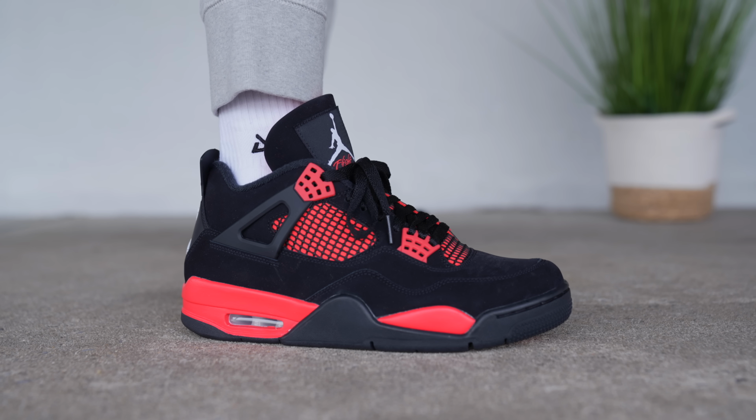You've got a pretty weird nondescript colorway for this shoe. It's black multicolor. I was kind of expecting it to be like black crimson, but you know, it is what it is. And like I said, the official retail price for this shoe is $190. But now with the box out of the way, let's get right back into the Air Jordan 4 Crimson.